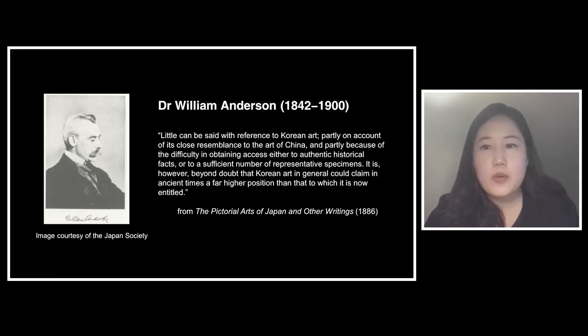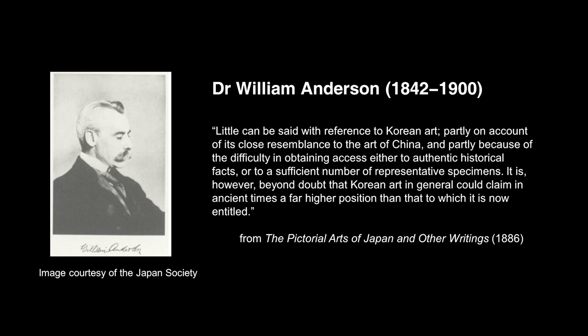This manuscript focuses on Japanese painting, but he also allotted one page about Korean painting. He said, quote, "Little can be said with reference to Korean art. Partly on account of its close resemblance to the art of China, and partly because of the difficulty in obtaining access either to authentic historical facts or to a sufficient number of representative specimens. It is, however, beyond doubt that Korean art in general could claim in ancient times a far higher position than that to which it is now entitled," end quote.